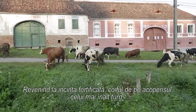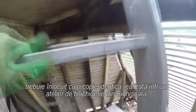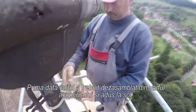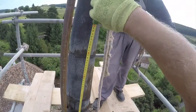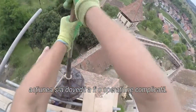Back at the fortification, the roof finial on top of the highest tower has to be replaced with an exact replica, made in a tin workshop in Sighișoara. First, it had to be dismantled from the rooftop and lowered to the ground level. It proved to be a difficult operation given the height of the tower, the dimension and weight of the finial.